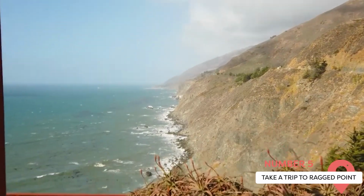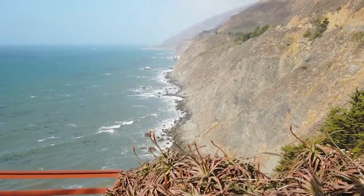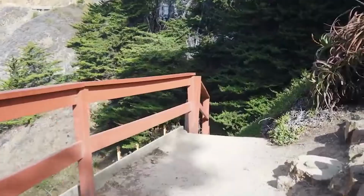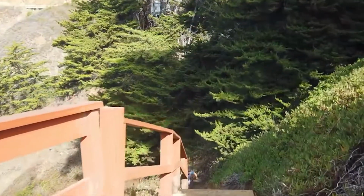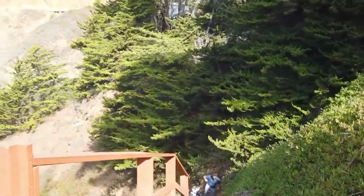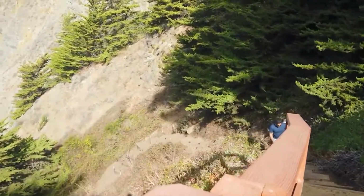Visiting Ragged Point is often one of the first things visitors to the region do, as it's become one of the area's most widely recognized symbols. Visitors will immediately be confronted with the Ragged Point Inn and Resort, which sits right atop an intimidating 300-foot cliff. The Ragged Point Inn and Resort offers many amenities, including a gourmet restaurant.